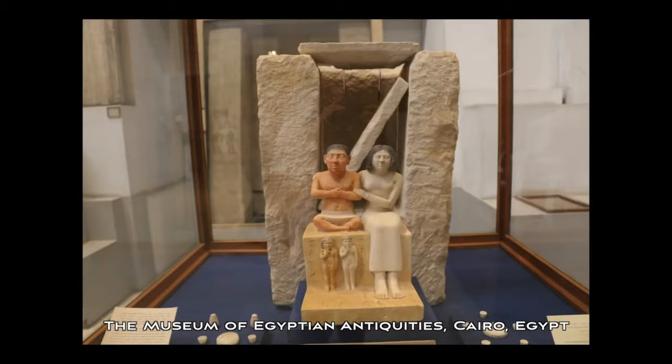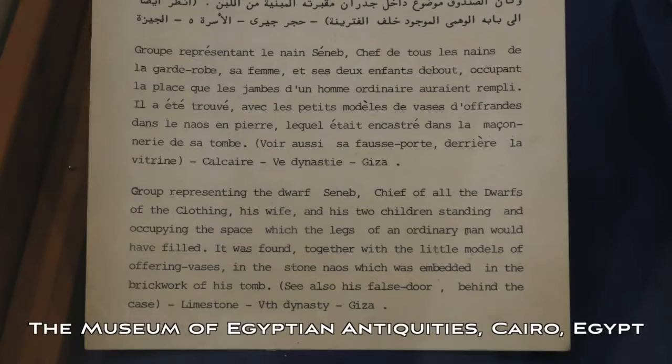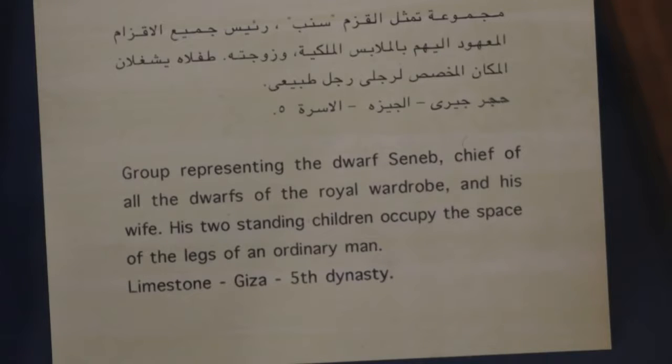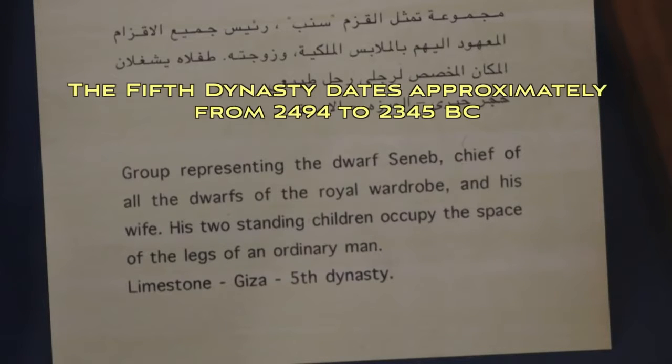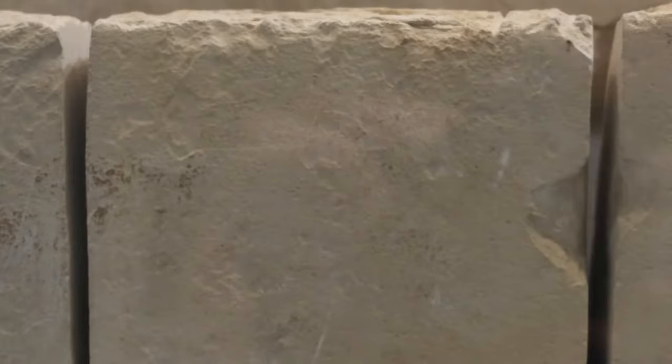This sculpture dates back to the 5th dynasty, and you can see the plaque here. So it dates back around 4,500 years, according to mainstream history. I noticed the two cuts at the back of the sculpture, so I just took some photographs of these.